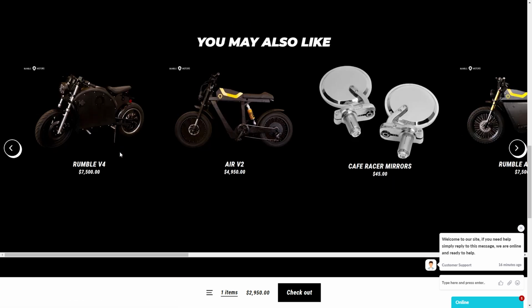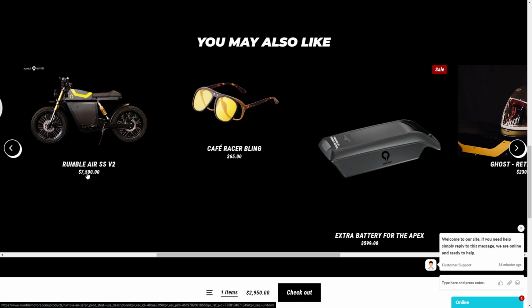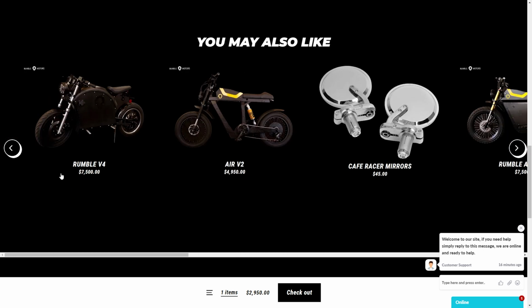Now, Rumble Motors also makes the Rumble V4 and the Air V2. I have seen these. Air SS V2 as well. Now you can see the price on these. They're pretty expensive, but they're high-powered e-bikes. We're not going to talk about those today. Maybe in a future video.